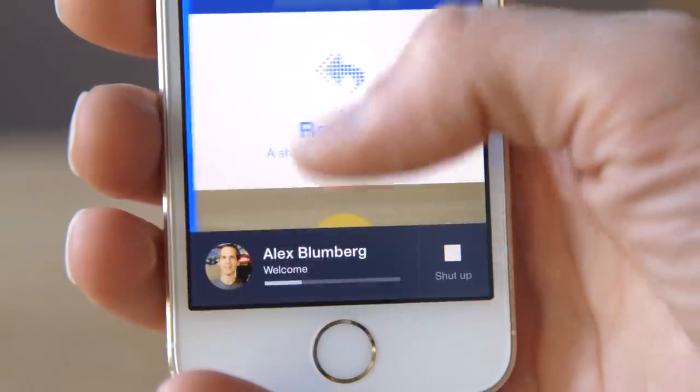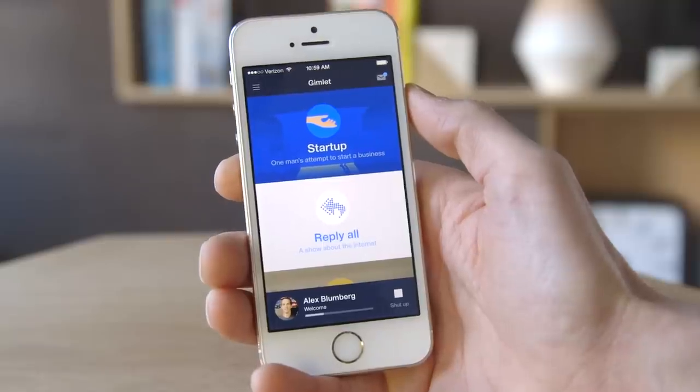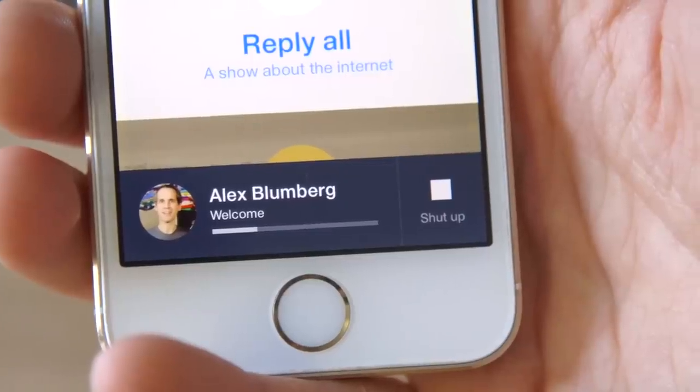And then when you tap, "Hey, welcome to the app. I'll be your guide as you explore this app. If you don't want a guide, that's totally fine. There's a little shut up button right there on the screen. You can click that and I'll go away."